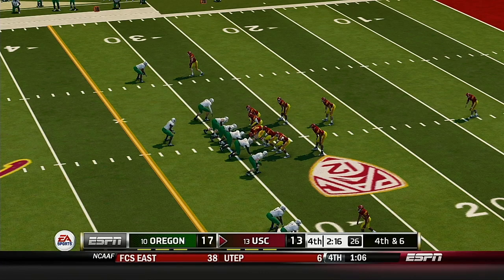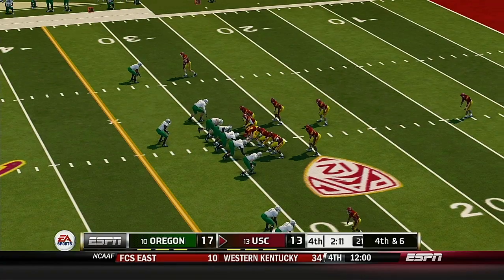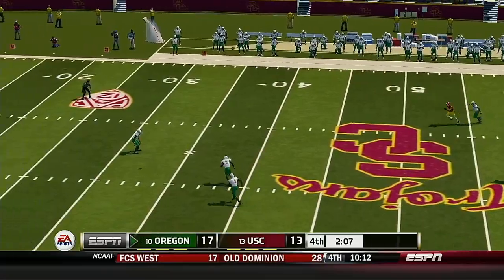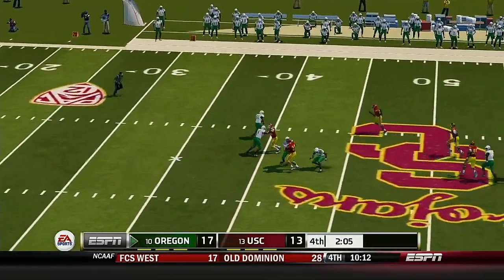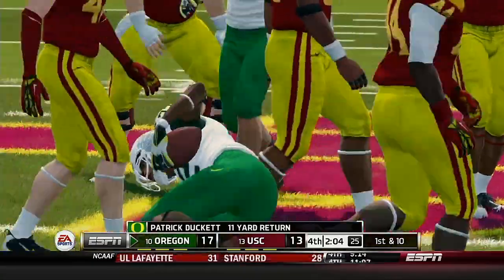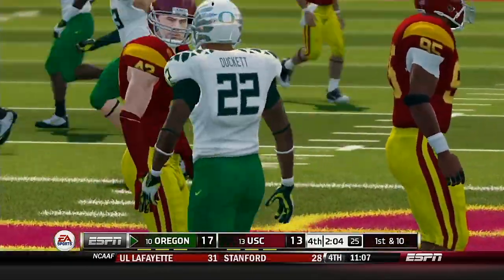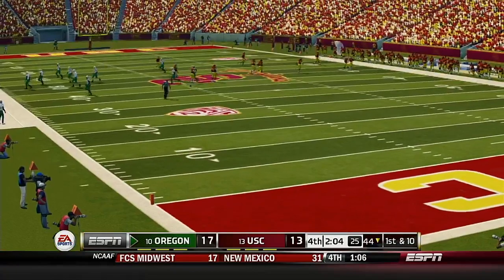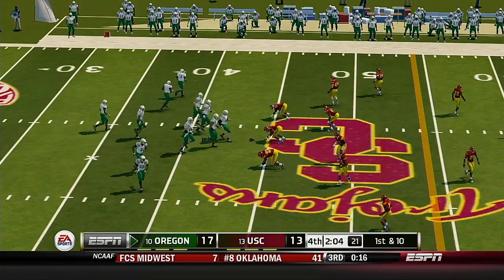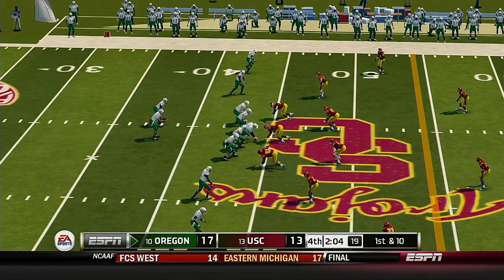Hurry, hurry, hurry. Duck it. Back to return it. And he just got stood up right there. Both teams realize that when the ball is snapped, we're one play away from a very different ball game.